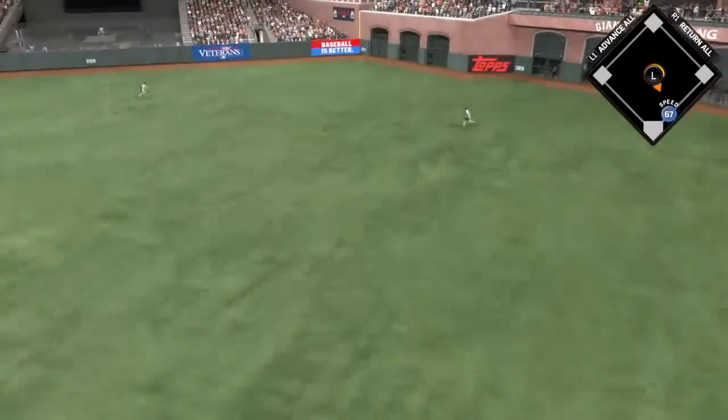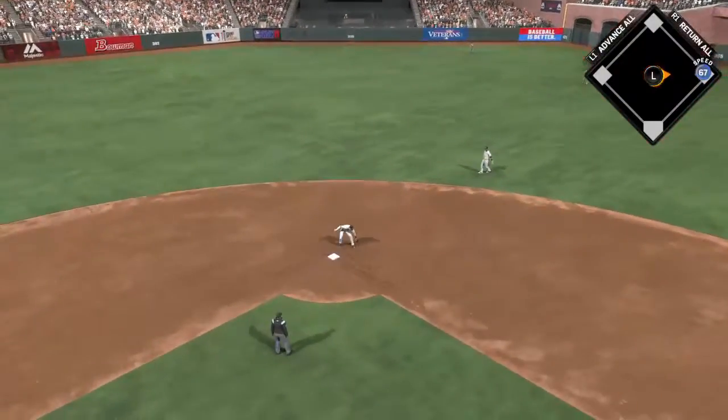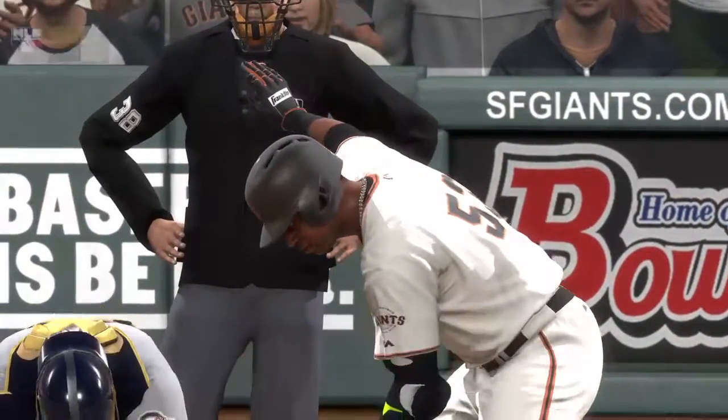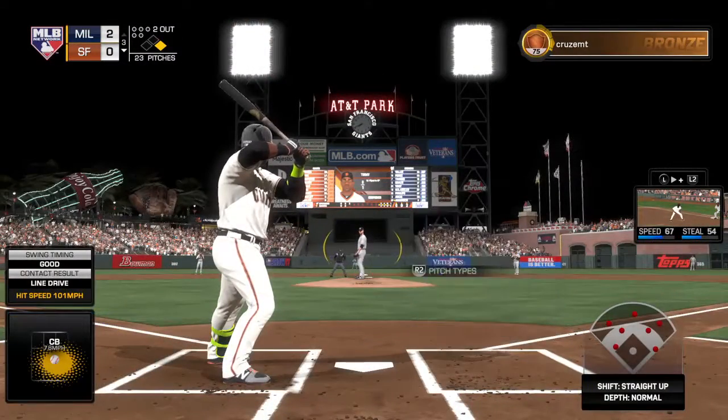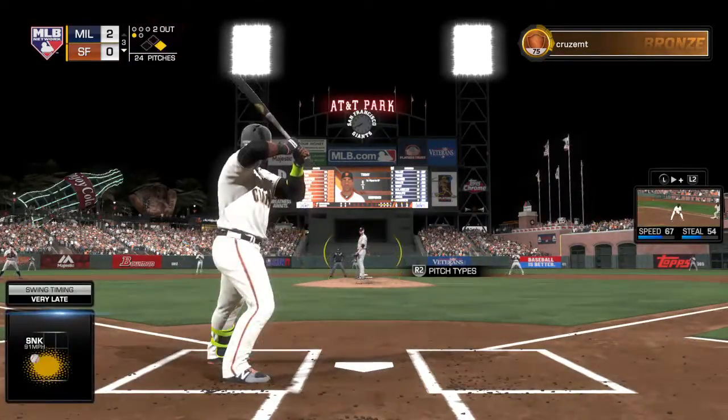Shot toward right center, and that's in for his second hit of the afternoon. So the 2-out hit means that Yoenis Cespedes will bat this inning. Stepping up now, Yoenis Cespedes. So far 0 for 1 with a flyout. A little tardy there. No balls and a strike.